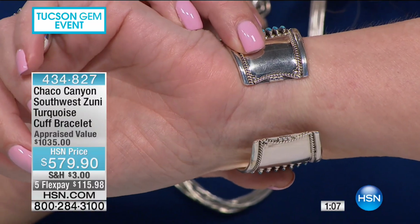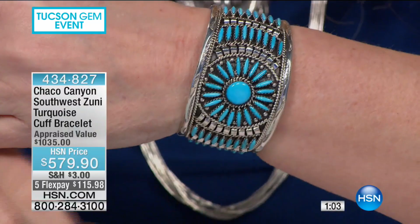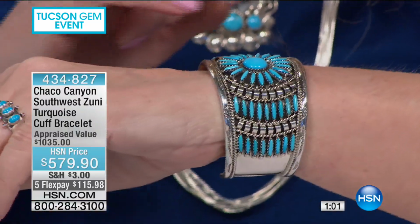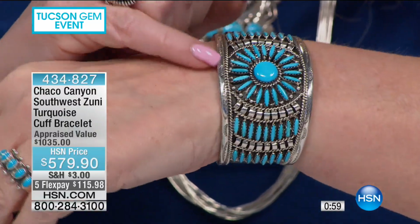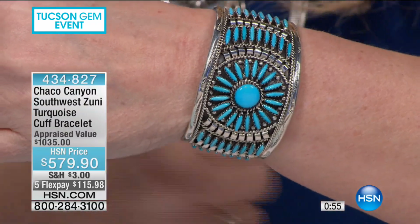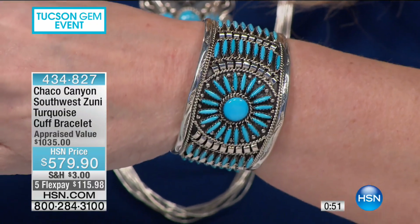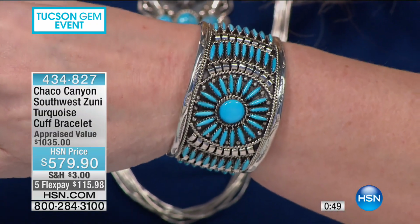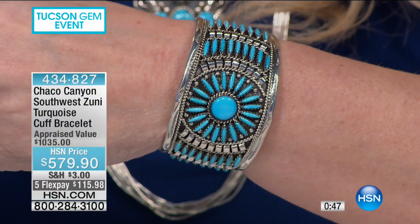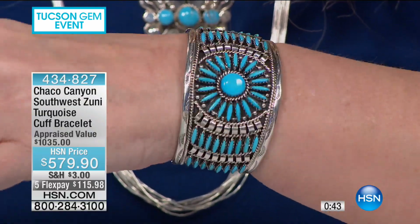So you can see even in the back, you have that beautiful beading and that gorgeous wire work, which is so, so lovely. The twisting of the rope designs, the stamped designs, the heavy, heavy sterling silver weight too. So this is really a beautiful, heavy sterling silver piece. I can't wait till you see this one in person. You are gonna be blown away by the look of this gorgeous, gorgeous cuff.